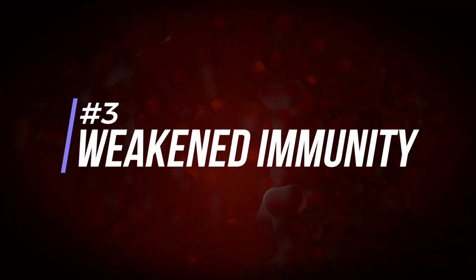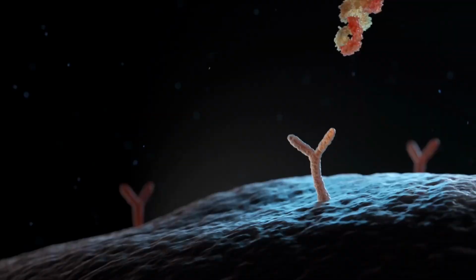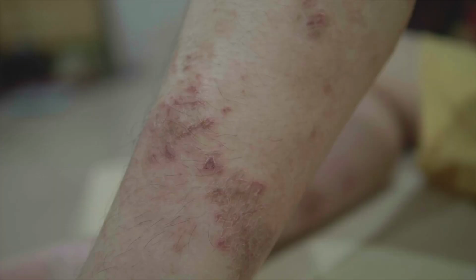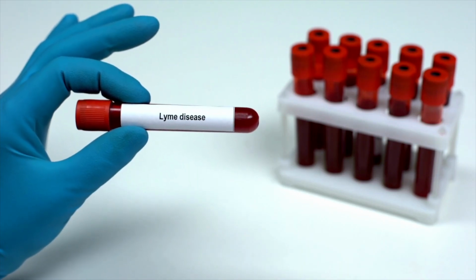Number 3 is weakened immunity. Vitamin D plays a crucial role in your immune system functioning, and low vitamin D levels are correlated with low immune functioning. Our immune cells have lots of vitamin D receptors, and they can also synthesize vitamin D themselves, but not enough to give us what we need. Some of the signs of a weakened immunity are that you get a cold every season, you seem to just catch every bug that comes around, you seem to get lots of skin infections, maybe you have a chronic infection like Lyme disease or other type of chronic infections. These are signs of low immunity, and you may need to be working on boosting your vitamin D levels.